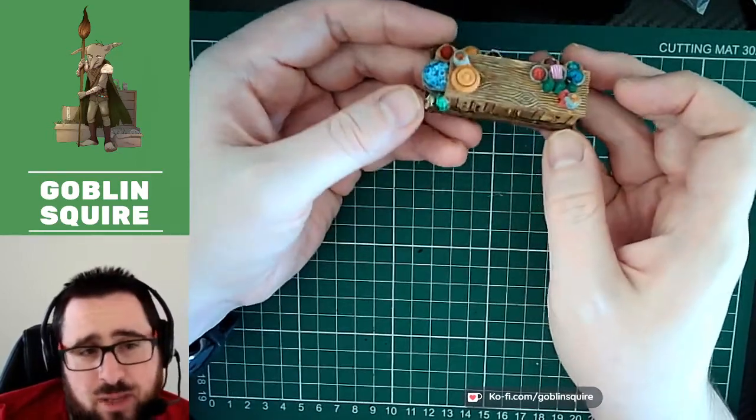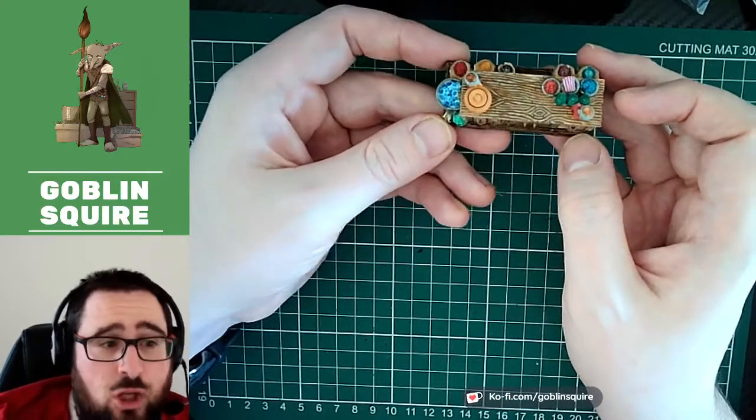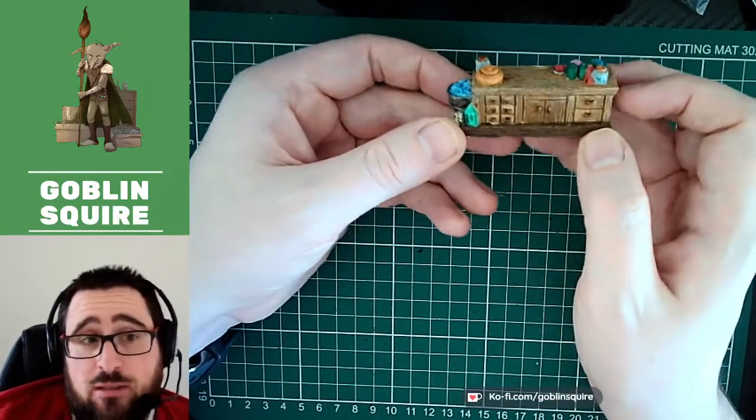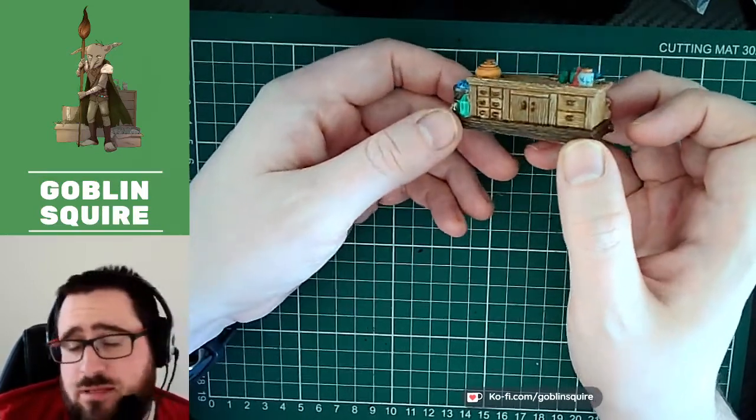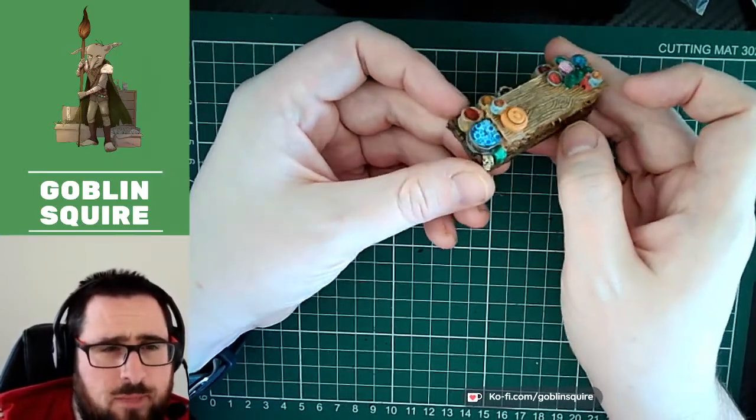It lends itself to painting easily. I really like the effect that I got on the wood here, but a lot of that is down to the fact that it is sculpted well. And for a set which costs £8, I think you can't really go wrong with that.